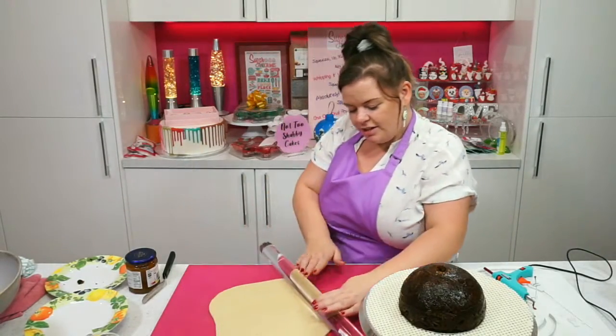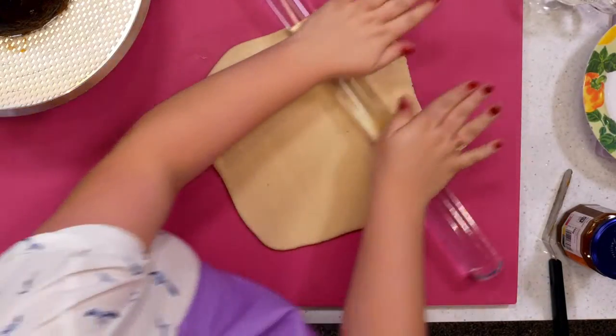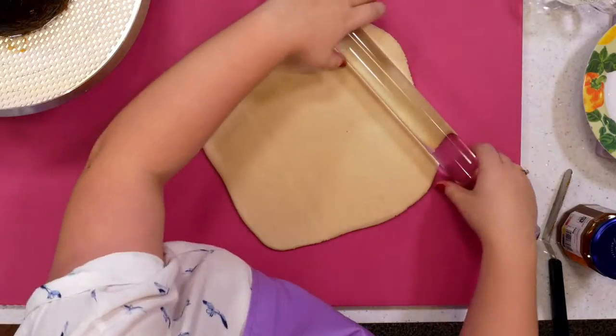Is this big enough? We'll never know. We will, when you put it over the cake.